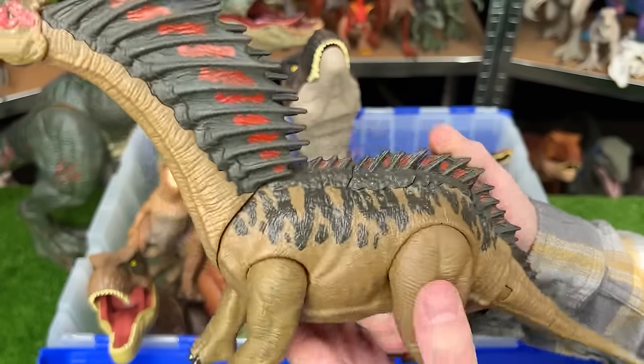This Baryonyx figure came out during the Fallen Kingdom era. It's got the light brown body with the blue detailing along the top and the super bright orange along the top of its head and nose.